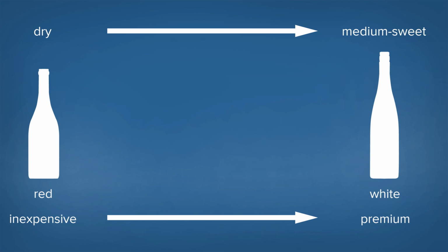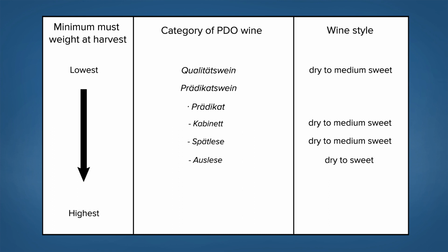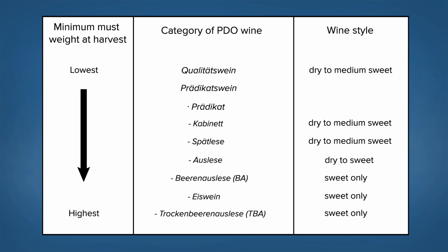The number of wines labelled as Qualitätswein has increased with the rise in popularity of German dry wines, and they represent the majority of PDO wines. The minimum must weight required for Prädikatswein is higher than that required for Qualitätswein. Furthermore, it is divided into 6 sub-categories, or Prädikat, and each one has its own specific must weight requirements. In order of lowest to highest, these are Kabinett, Spätlese, Auslese, Beerenauslese, Eiswein, Trockenbeerenauslese.